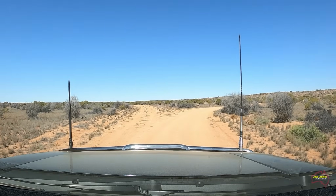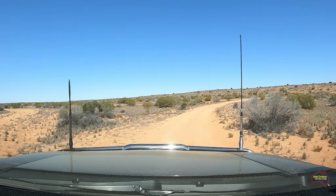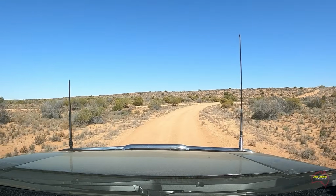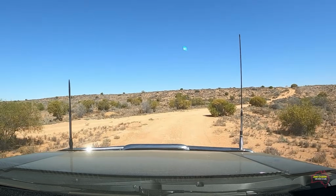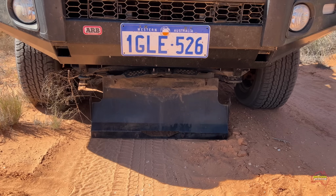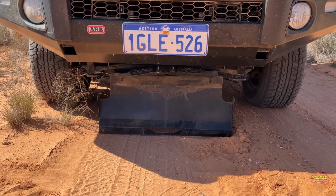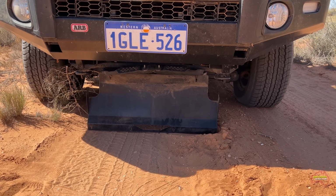As we follow the road around to the right here, it starts to take us back towards more sandhills. As Kerry came up over the sand dune that's up in front of us now, the 200 series Land Cruiser dropped the bash plate, and although not totally gone, it was ready to let go.